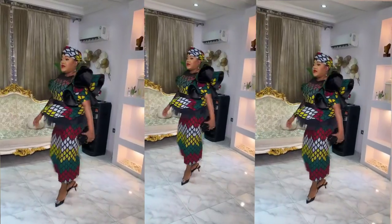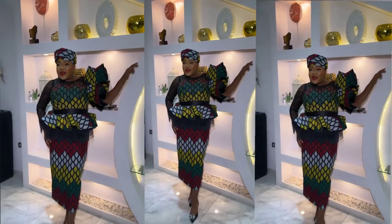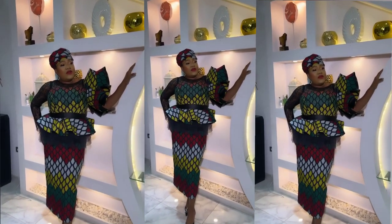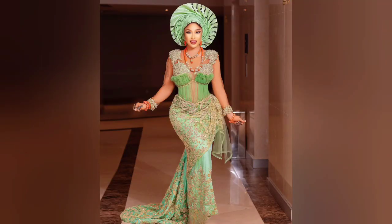Hi guys, look at this sleeve of this skirt and blouse. Of course, it's two different sleeves. The print is so lovely. I love it, right? This particular one is our Quintie. It's on Tudek as she clocked 37, and this is one of her birthday photo shoot gun style.